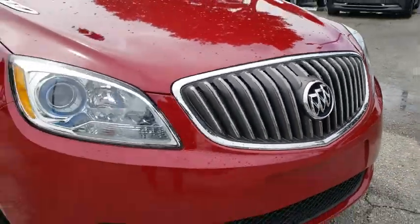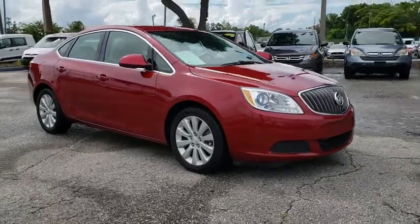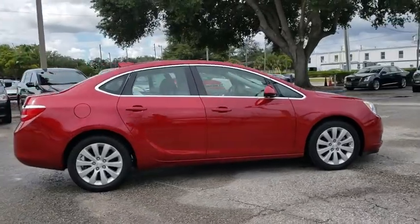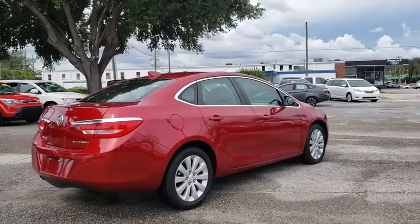2016 Buick Verano. Buick Verano is a compact car built on the Delta II platform, designed and built from the ground up with the idea of it being a Buick. This vehicle has less than 30,000 miles. Here are some of this vehicle's great options.